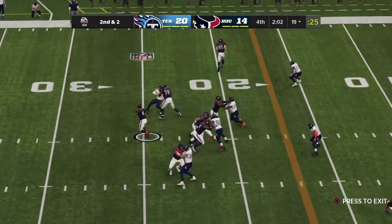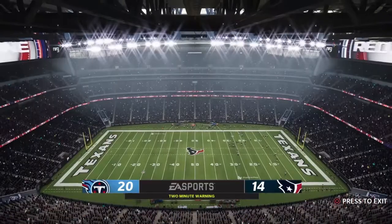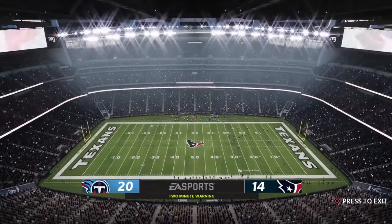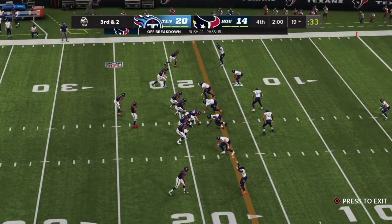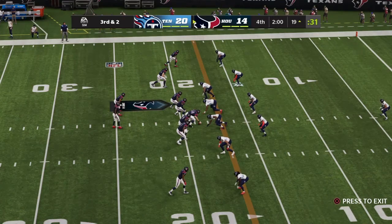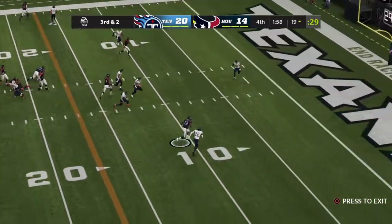To the air yet again, Watson. And that'll fall incomplete. He was hit just as he let that go. And now it's third down. So it's Texans football as we welcome you back. They face a critical third down now, needing a score here in the late going.